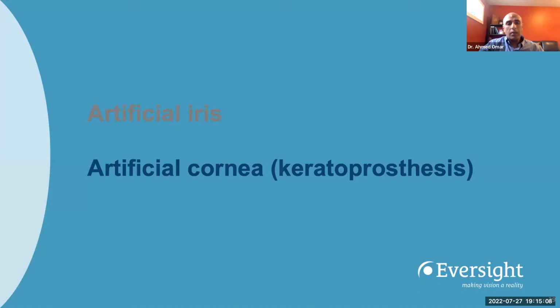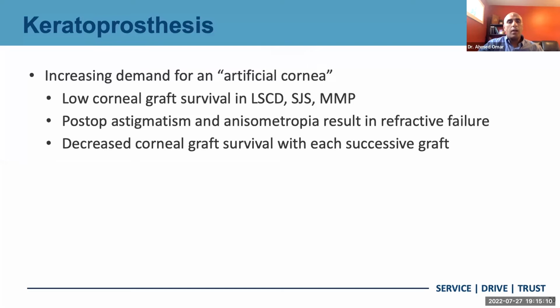Now, talking about the artificial cornea or keratoprosthesis, as you all know, corneal transplantation is considered the most successful solid organ transplant. However, there is increasing demand for an artificial cornea in certain situations, such as low corneal graft survival in patients with limbal stem cell deficiency, aniridia, pemphigoid, Stevens-Johnson syndrome.